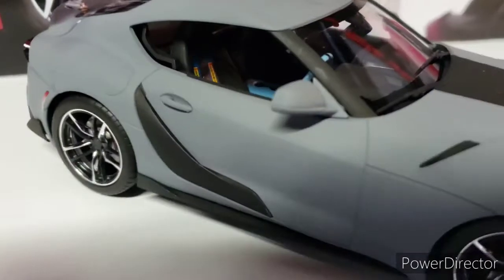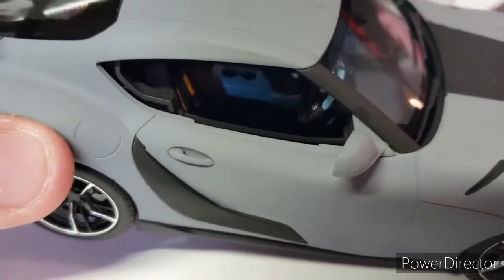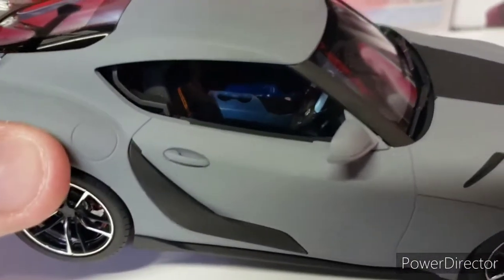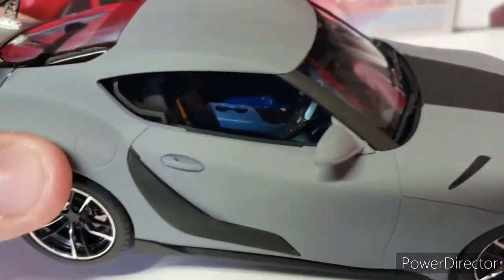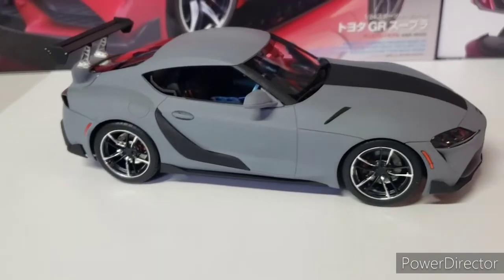You can see she has custom black inserts there in the doors, and it's hard to see, but she has custom blue inserts on the interior, as well as no passenger seat. She just has a NOS bottle there. So her car is not stock at all.